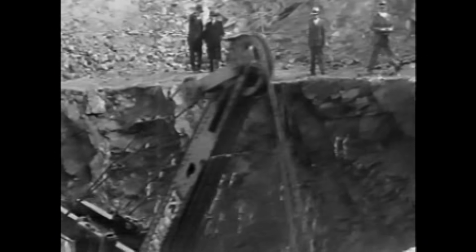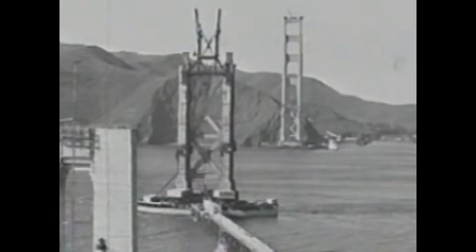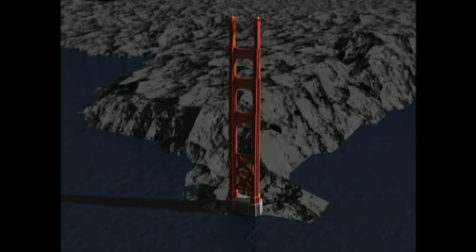In 1933, when construction commenced, the creation of the two immense towers was the engineering team's first daunting challenge. The North Tower, partially built on dry land, was a relatively easy task. But creating the foundation for the South Tower was another story. It was a Herculean challenge. The South Tower is located 1,100 feet offshore in deep water.